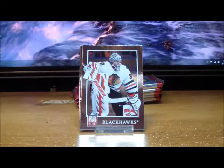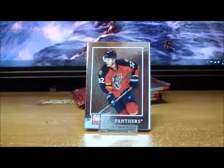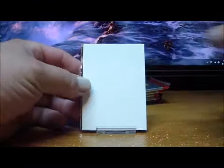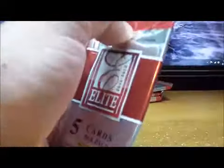So we got Taylor Hall and Nugent-Hopkins, and two more base cards. One, two, three base cards, spacer, and two more base cards. So our second skunk pack in the box.